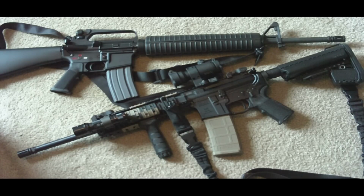If you've seen a couple of models in your store, you've probably seen some gun magazines or know somebody who's got one, and now you want to go and find yourself a rifle. You're going to have to ask yourself, what do I want? What am I looking for?